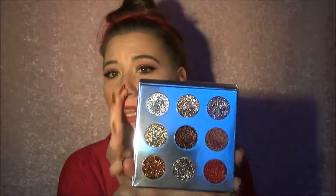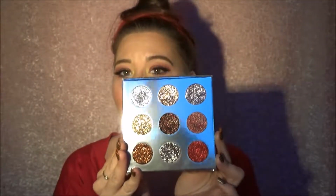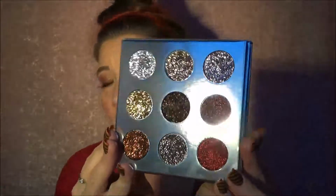So the palette that I'm talking about today is the OTZ Cosmetix Galaxy Eyeshadow Palette, and it looks like this. Very shimmery, very shiny, and it comes with 9 glitters. Now, I don't have a ton of information on this brand. I did purchase this from eBay, but I have also purchased this brand in my It is a showcase.